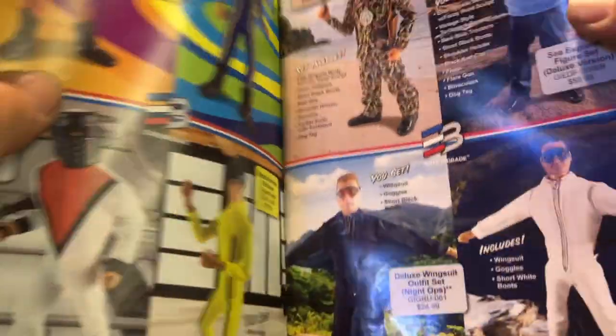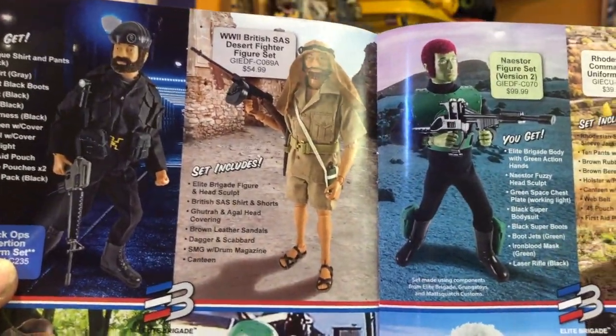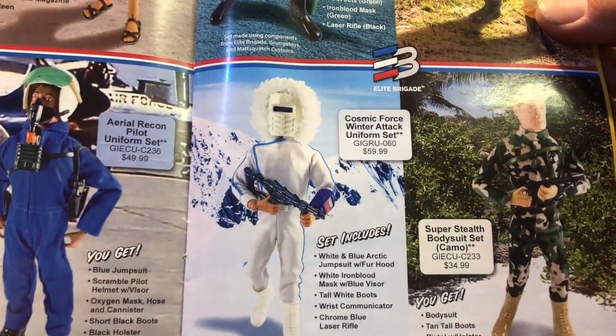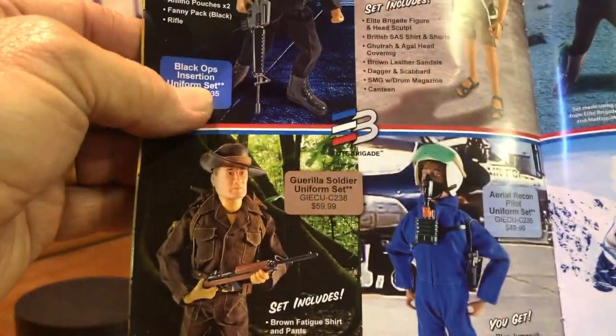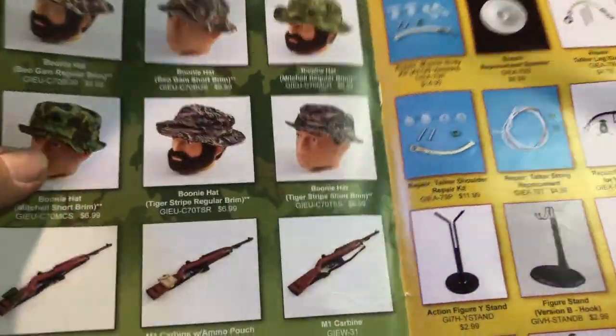But we'll turn the page. More action sets. These are pretty cool. I do dig the Arctic one. I think it's pretty sharp. The Pilot one is pretty cool too. But just a nice assortment of new figures and action sets.